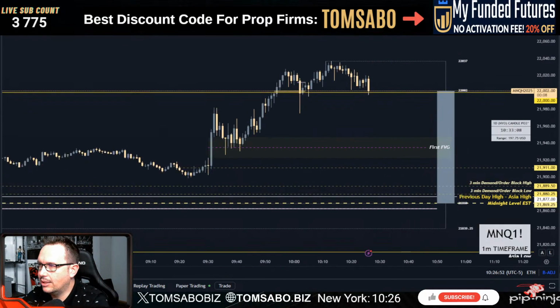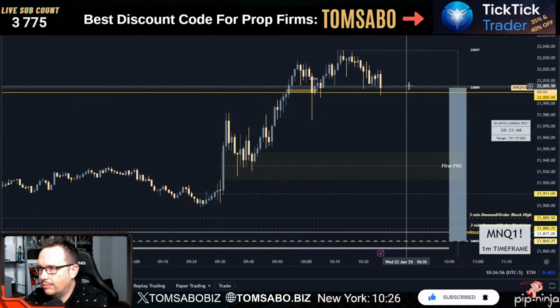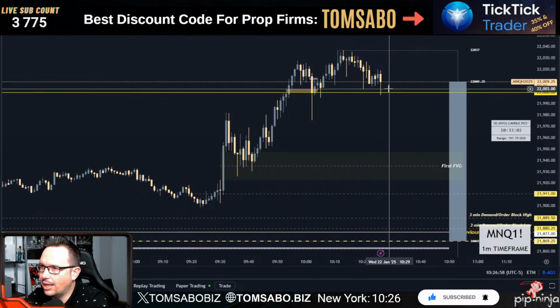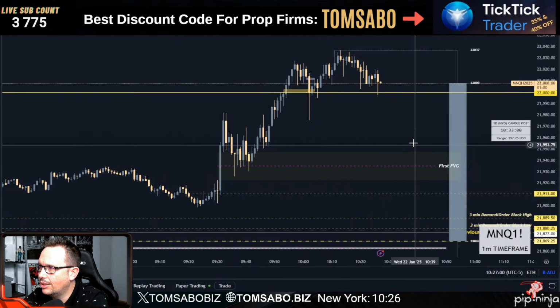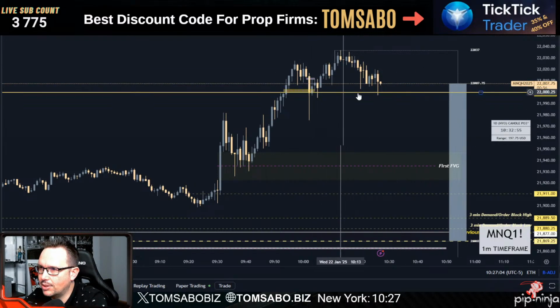Okay, now I like this candle. I like this candle, but I need. Okay, never mind. I almost said I need this candle to close somewhere below 22k, but it's not closing. This level is holding up.